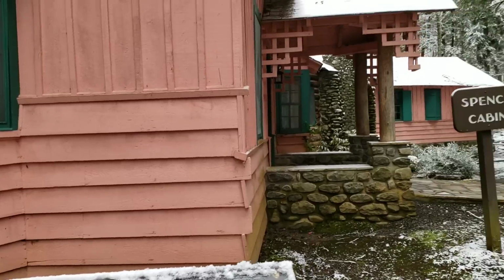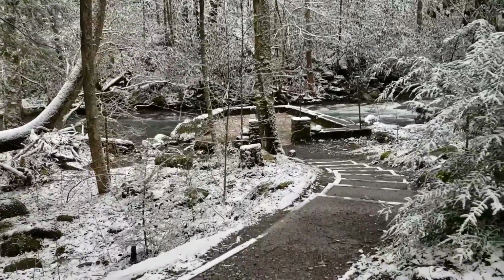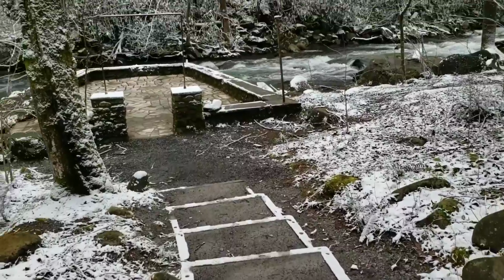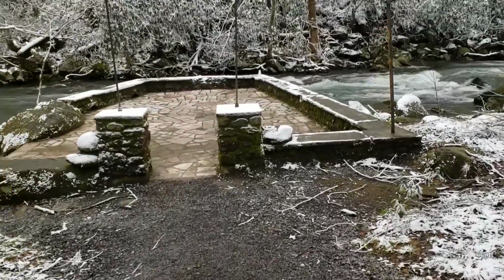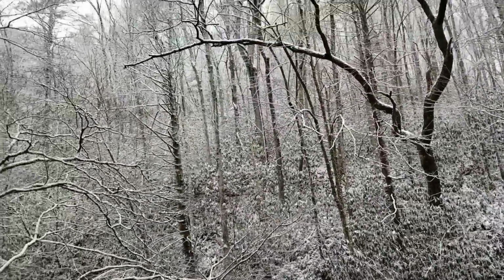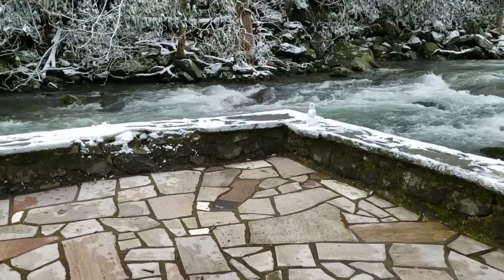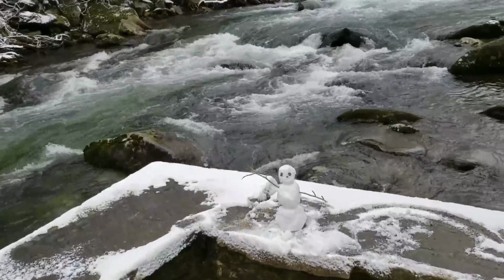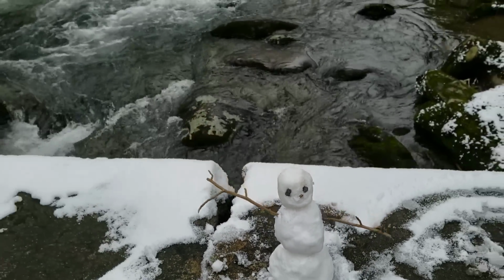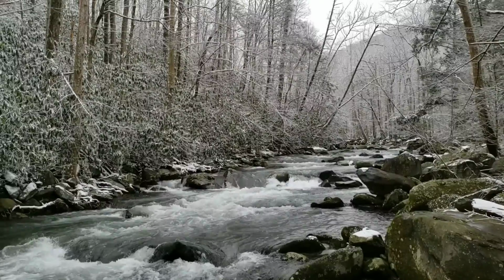This is the Spence cabin. Of course, one of the most unique features here is this little patio down by the river here. Get down here and explore this a little bit. Beautiful snow-covered trees here. Really nice little patio. Somebody's already been here and made a little snowman. Little snowman. How cute. Of course, the beauty of the Great Smoky Mountains National Park.